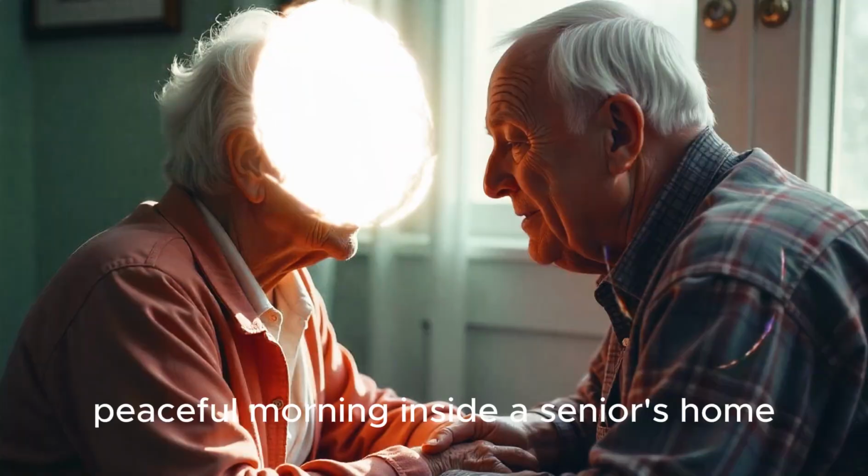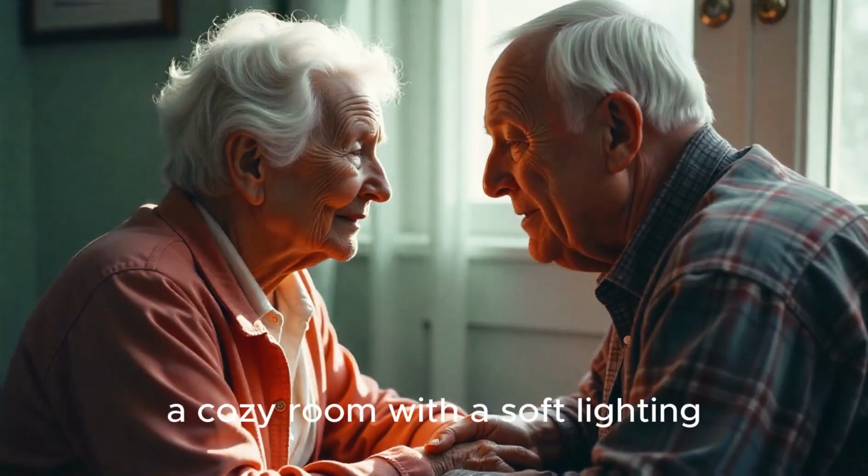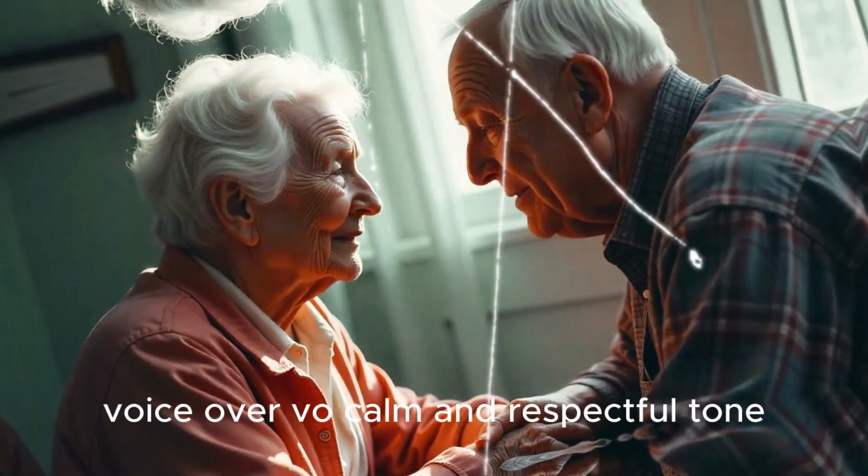Visual, peaceful morning inside a senior's home. A cozy room with soft lighting, old photos on the wall, an elderly person sitting quietly in a rocking chair. Voiceover, VO. Calm and respectful tone.